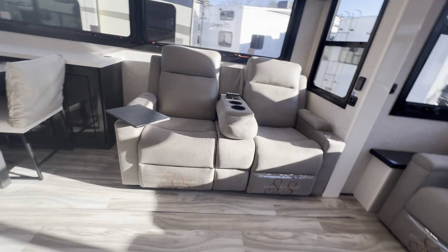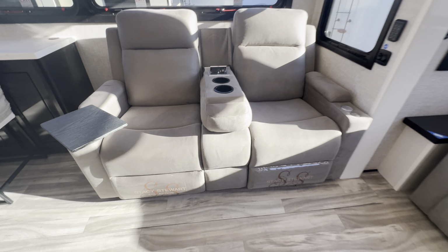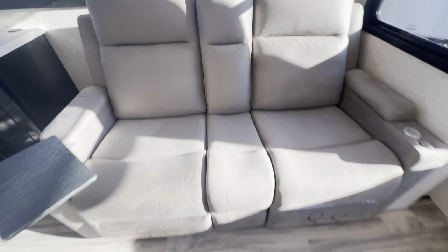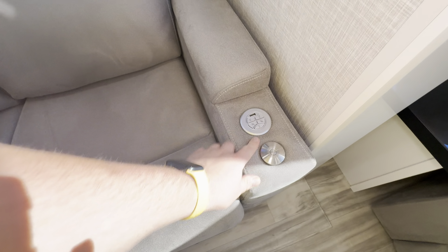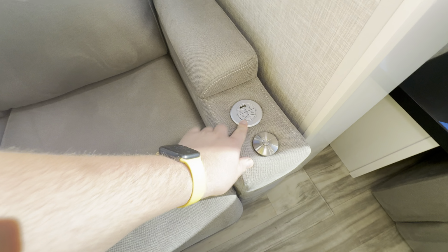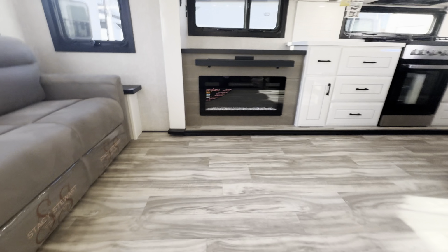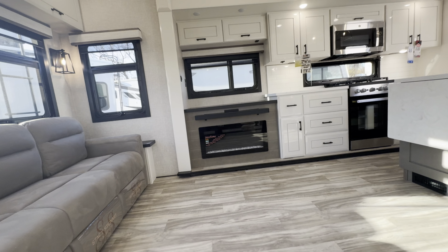Starting off in the back, you've got kind of your classic rear living setup to it. Pull out sofa there. And then you've got your two theater seats right here. This middle piece does come up in the middle if you do need a little extra space there. Drop-in tray tables. Then you've got your heat and massage and then power recline as well on it. Then there's another tray table that drops in right there. Sitting down at the theater seats, this is kind of your view.